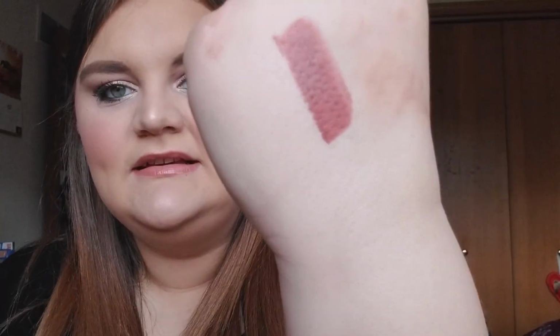And what's cool about these is that they're like a matte liquid lipstick, but they don't dry down like a matte lip. I'll just swatch it and show you. So that's what the color looks like. You can see how matte it is, but it's still got that kind of sheen to it.